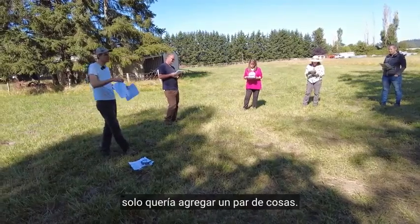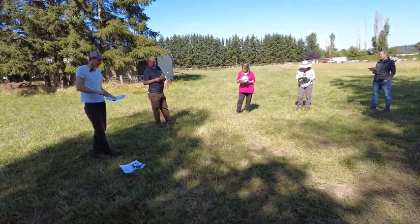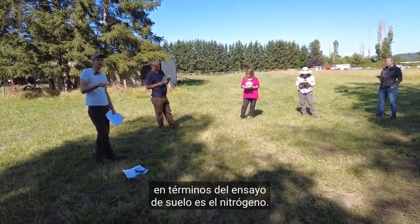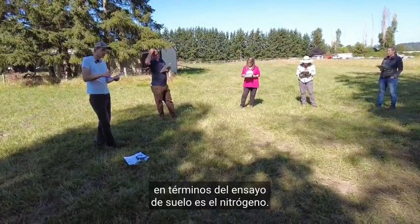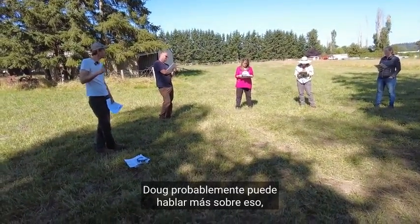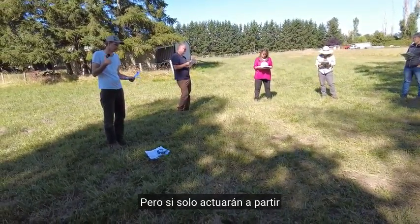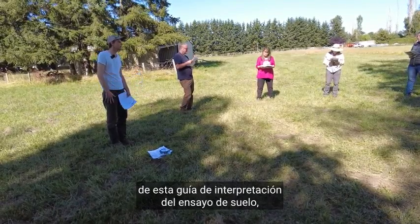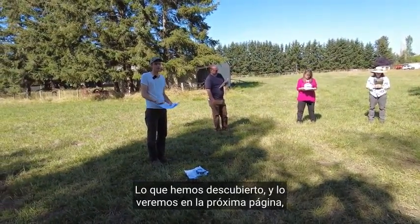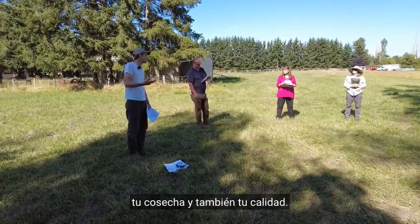And then this other page, I just wanted to throw in a couple things. This was a soil test from one of those sites. A couple things I wanted to point out is the nitrogen. Some soil tests will give you an estimated nitrogen release, and Doug can probably talk more about the pros and cons of that. If you were just to go off this soil test interpretation guide, it says don't add any more nitrogen. What we've found, and we'll see on the next page, is that adding more nitrogen does really benefit your yield and also your quality.